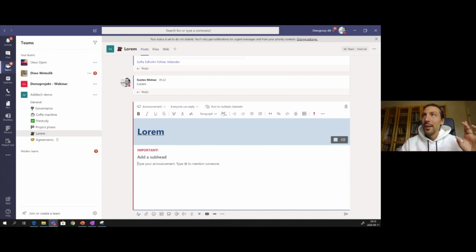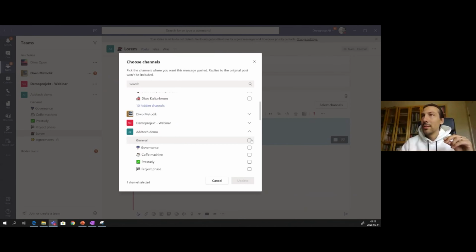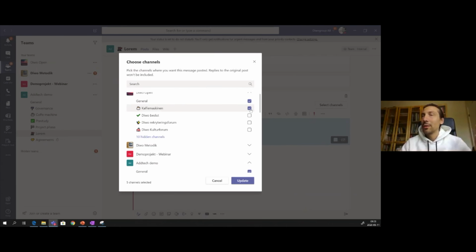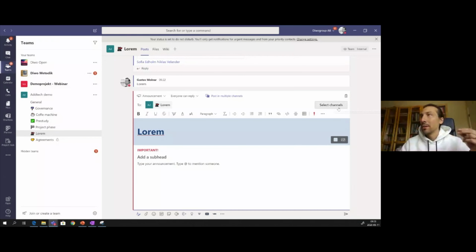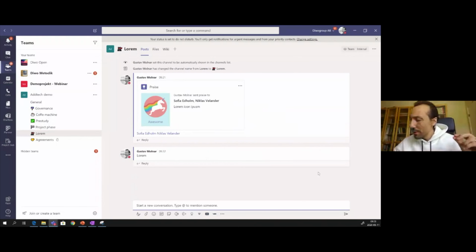And sometimes maybe you want to post something in several teams or several channels, and then you can actually click here, and you can select a lot of different channels that you want to post in. So just click on the ad tech demo. I want to post in the general and in the coffee machine, but also in this team in the general and in the coffee machine. So you can choose to do multiple postings in different channels as well. Let me just discard that, so I don't disturb everyone with that one.